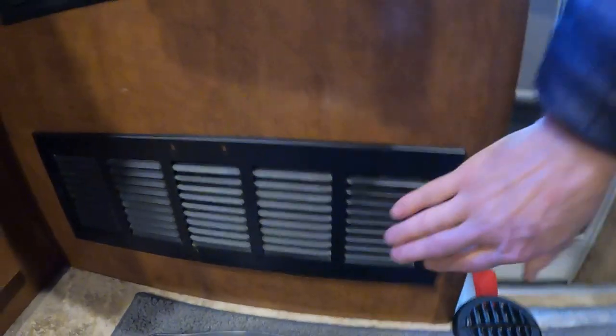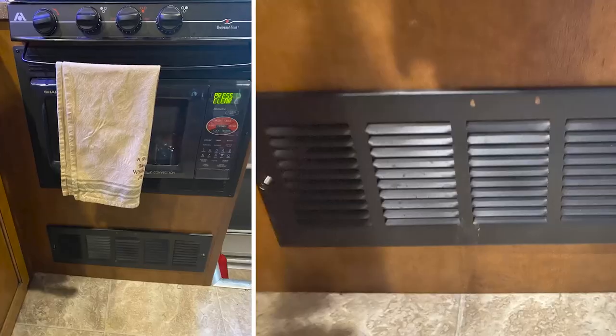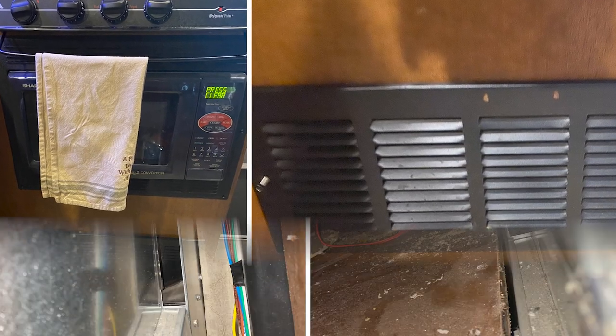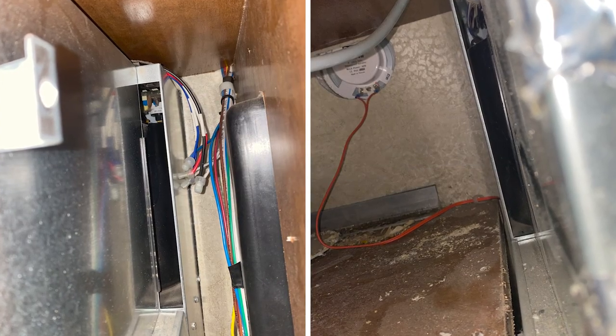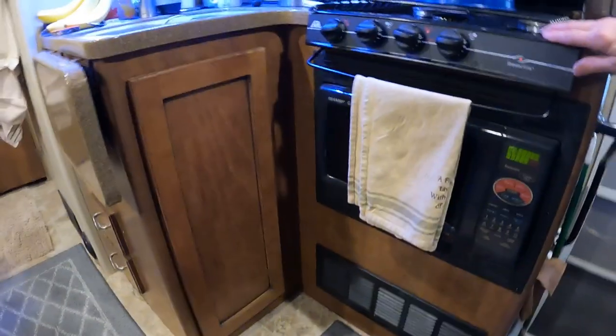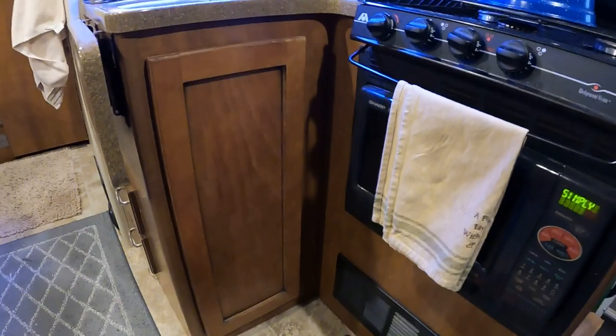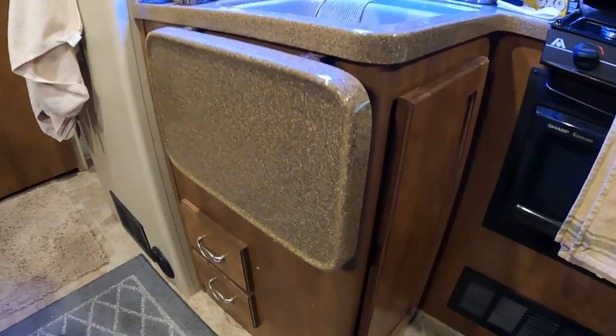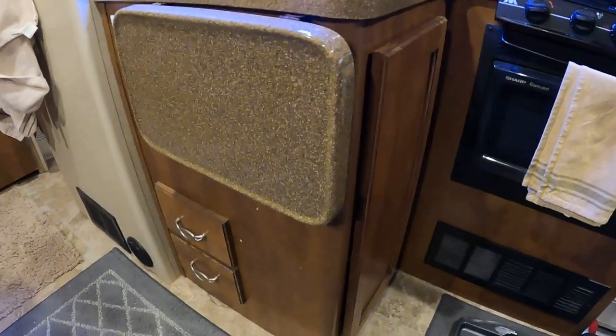If we pull this cover, and I'll throw in a couple of photos, there's an air intake on the right-hand side and the left-hand side of the furnace unit that is sitting back in here. Let's take a quick walk around. And I'm sorry if this looks like a little work area. This is going to be my workbench for the day.